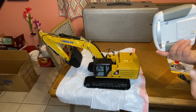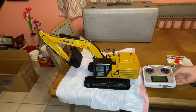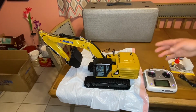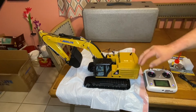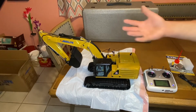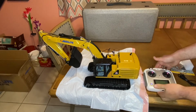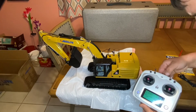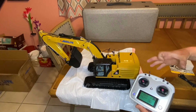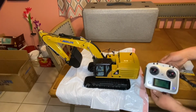I don't see a memory card. That would have been nice, but I'm sure it has memory for more than one vehicle, so that's cool. You can probably get a vehicle. These transmitters aren't that expensive. They probably, every time you buy like a loader or excavator or whatever, they come with it. There are upgraded Fly Sky controllers. Is this where you would screw in like something else, like a holder for like FPV or to hold a camera or whatever? That's cool.